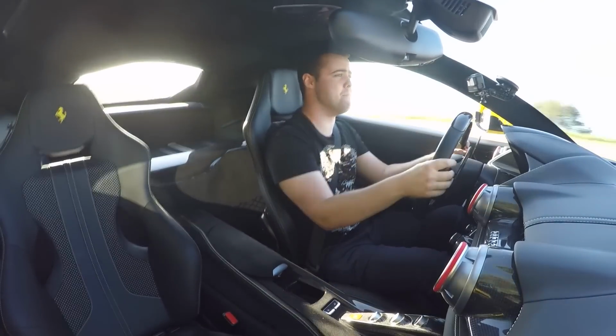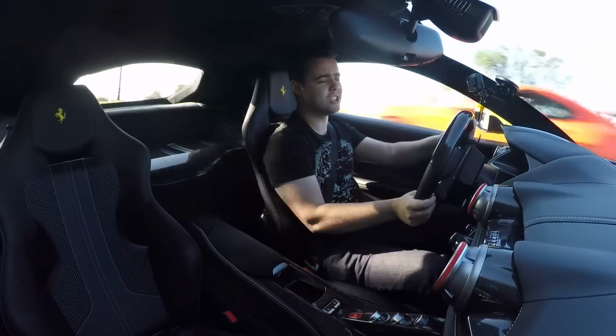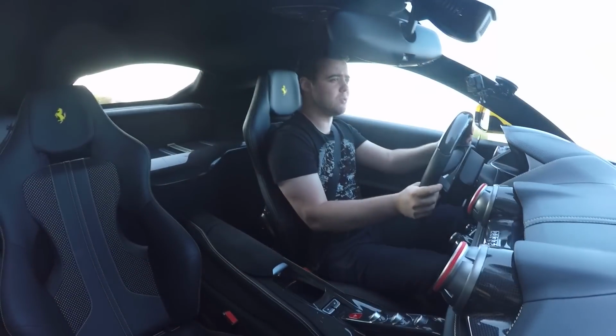If you leave it in sport mode, it's actually really easy to drive. It makes you feel like a champion. Obviously, if you turn traction control all the way off, this thing is a monster, a total handful, and demands basically a professional driver. Wow, beautiful GT3 RS just passed. But in sport mode and race mode, you can really get a lot of performance out of this car without being a professional, and that's an awesome thing.